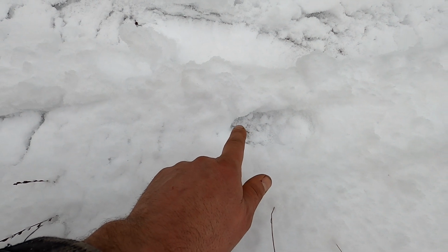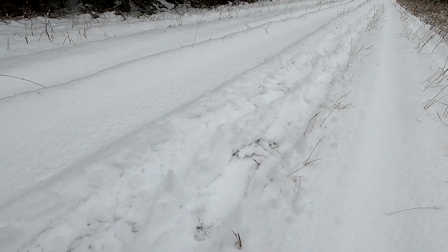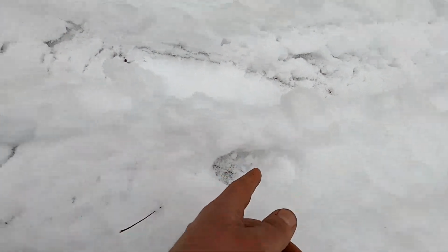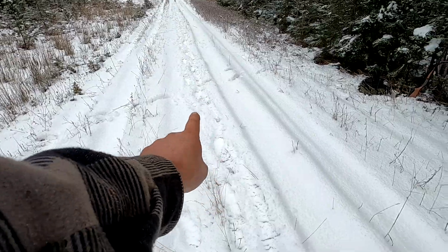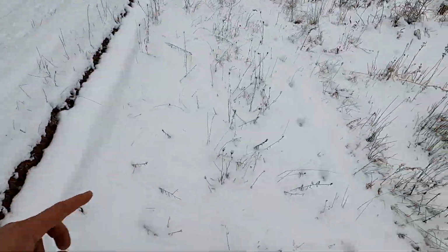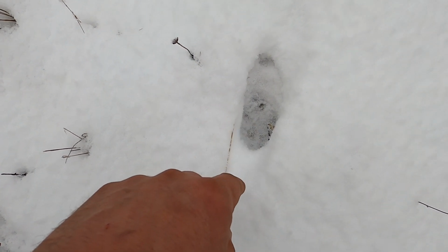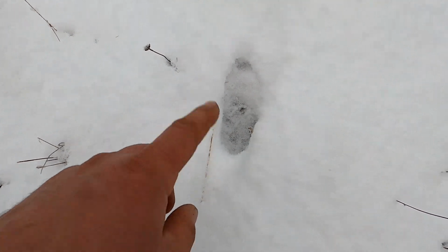So there's one set of tracks in my tracks, right? These are my tracks from when I hiked in, and there's one coyote track, a fairly large coyote, following, and it's basically all the way from where I've come. It's basically walking right in my tracks. Now, parallel to that coyote is another coyote. Here's its tracks. Okay, and it seems like a smaller one, maybe a mate, or maybe a mother and child, or a male and female, perhaps, I don't know. But these are smaller tracks.